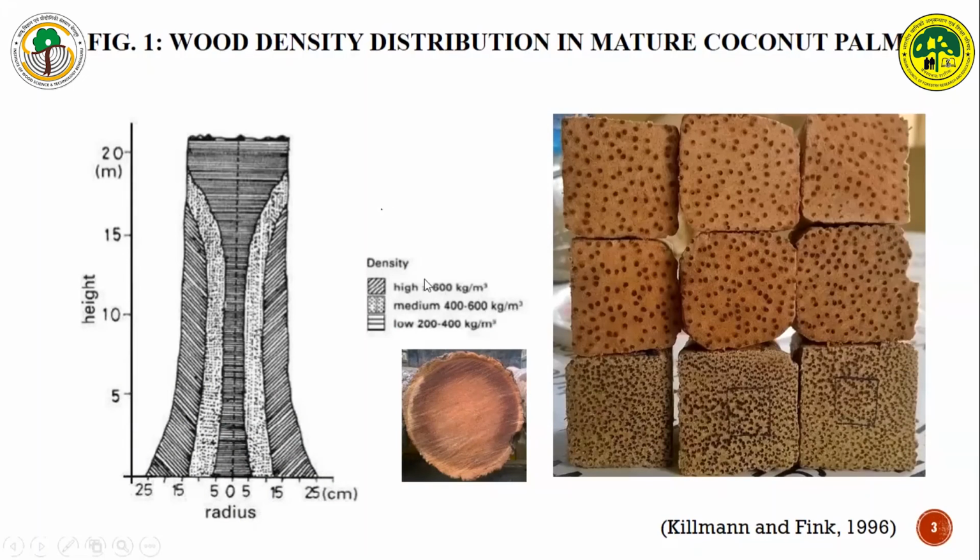Its density is very high. As you can see, it's more than 600, which is quite enough to be used as timber. So it looks very dark. You can see the samples taken from there. And there is the inner core part, which is very soft and a very low density material. These small dots are actually vascular bundles, and they are highly silicized, but their number reduces as we go to the inside.